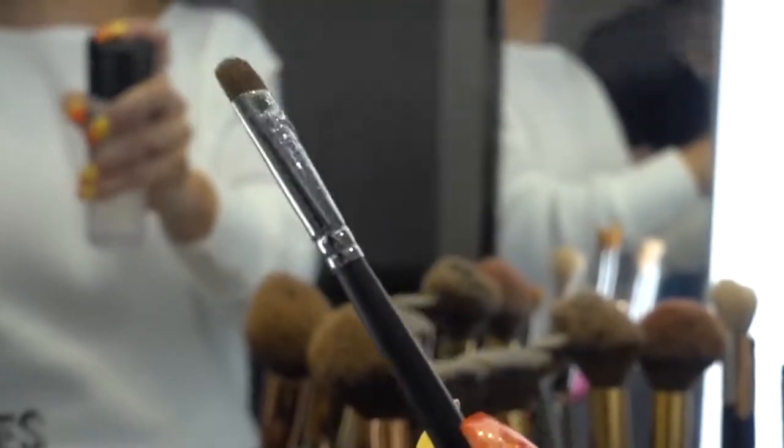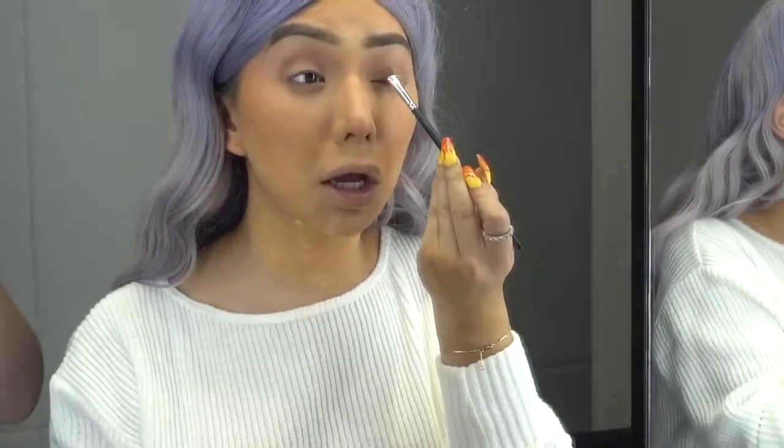Wet the brush with some Fix Plus, honey. I'm gonna try this eyeshadow out. Girl, do you think Patrick would make a shitty palette? No. I don't even have to tell you if it's good or not. It's good, of course. Duh. Miss Patricia Starr. You did that, girl.